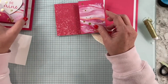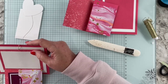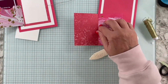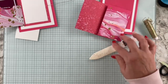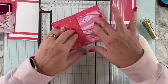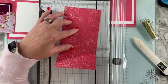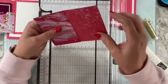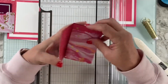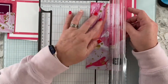To create the gift card piece of it, you need to cut off from the top of the inside piece about 1.5. So I want to cut off 1.5 up to the score line. So I'm going to bring my trimmer in. I'd really like to use this side, but I don't think that I'm going to be able to do this. So let me just get my bearings. This is my back. No, I want this to be my back. All right, so I'm gonna cut from the front because I can measure 1.5 from the front.